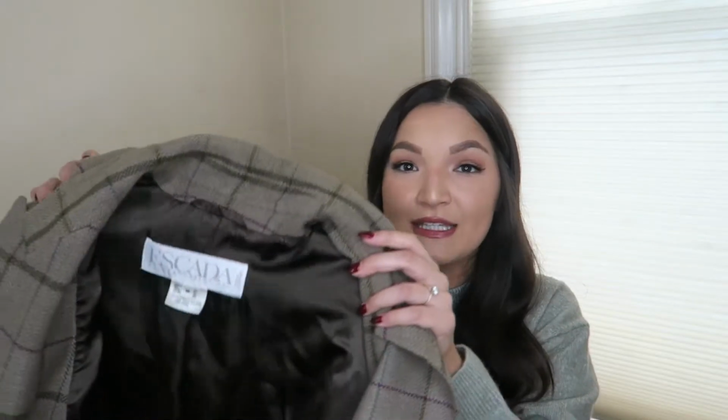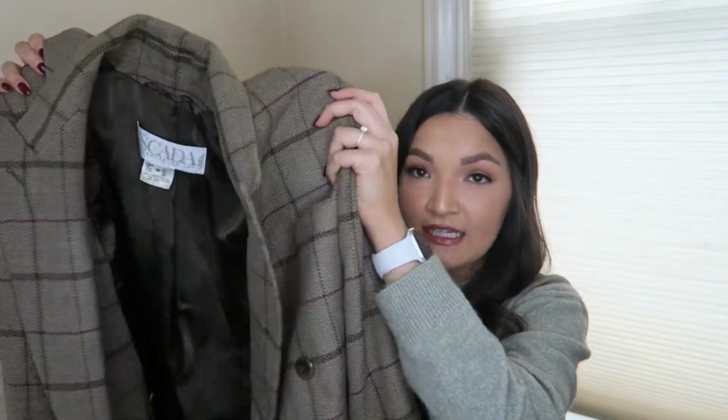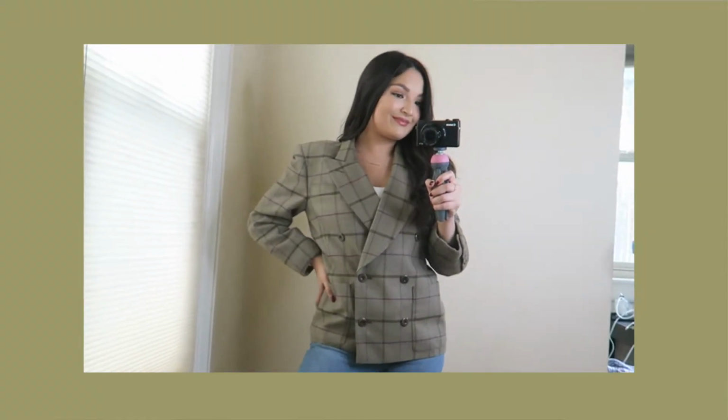And so I picked this up because not only are blazers super trendy for the fall right now, this blazer is the brand Escada, which if you didn't know, it is a designer brand. It looks like it is very old. It might even be like a vintage blazer jacket. It definitely looks like a women's jacket as the buttons really do fold or button up across. So I will show you what this looks like on.